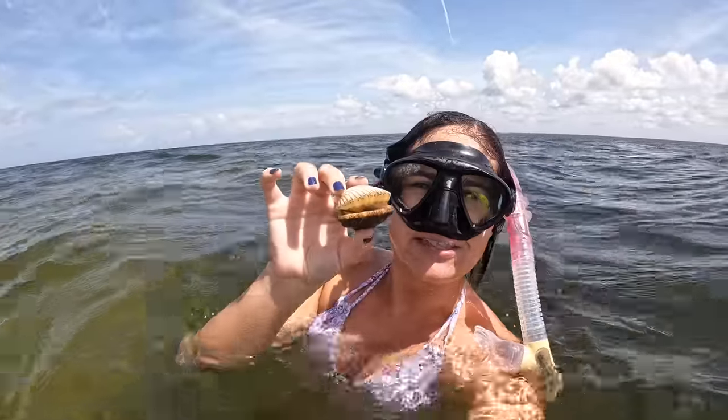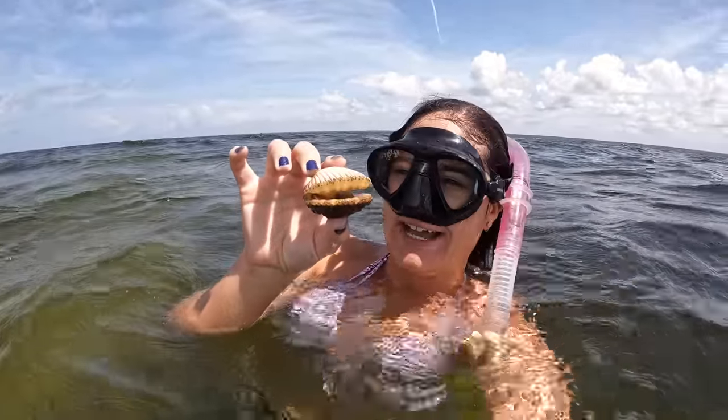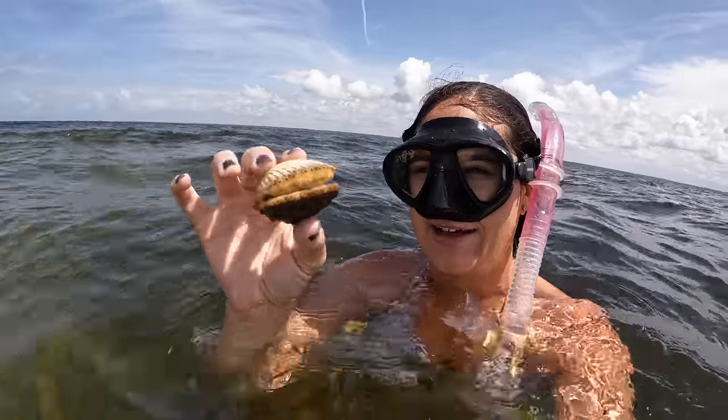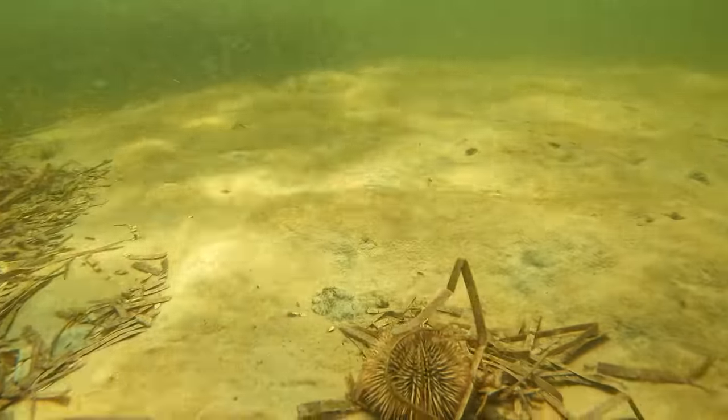Got that one on film, but this one was literally just swimming. I didn't even go to grab it yet, and it was just swimming towards me, and that's how I found that one. That was cool.